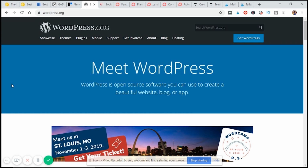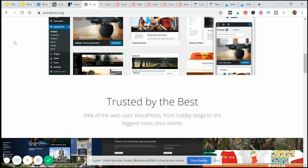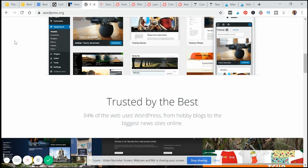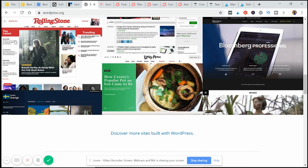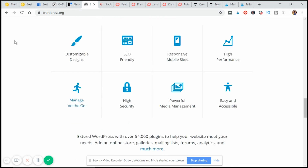Now, there are lots of platforms like Squarespace and Weebly and so on. But I use WordPress, so WordPress.org. You can see here, the reason for using WordPress is because WordPress is open source. So you can customize this thing in any way, shape, or form. And it's so powerful, WordPress. Your website can look however you want.